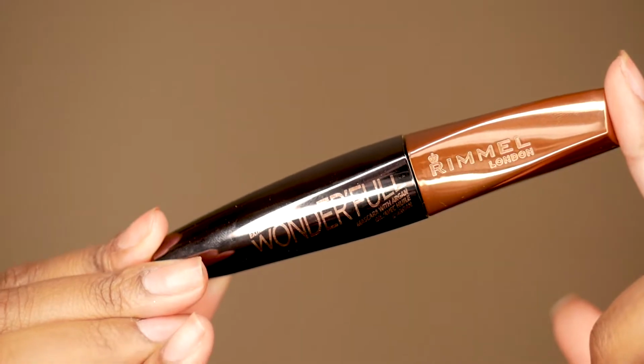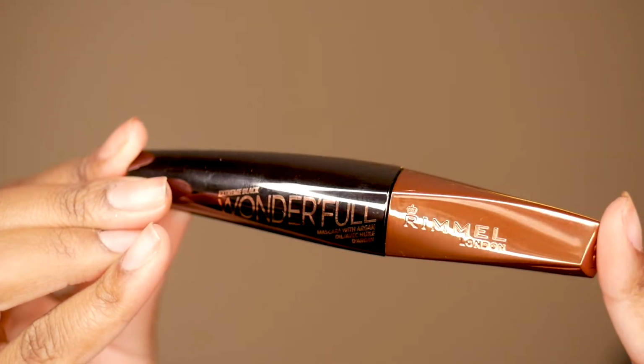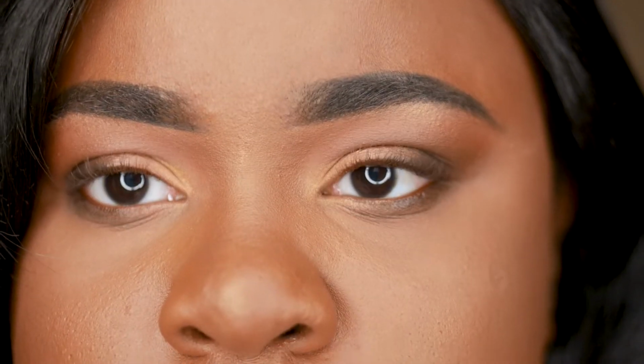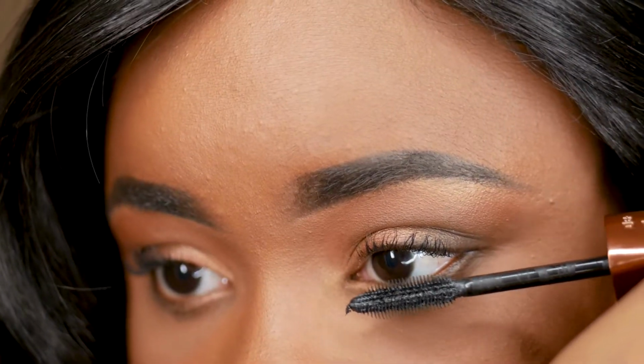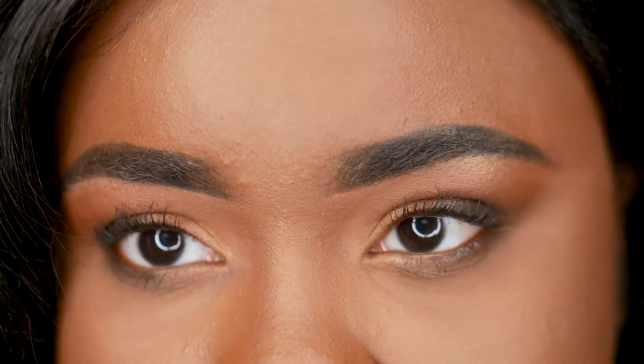The next product I have in here is this Rimmel Extreme Black Wonderful Mascara. It's fantastic because it can take your eyes from basic to dramatic in just a few coats. The end of the day, the beginning of the day, you just pull out the wand, put on a couple of coats of mascara, and you've already turned your look to a whole other level.